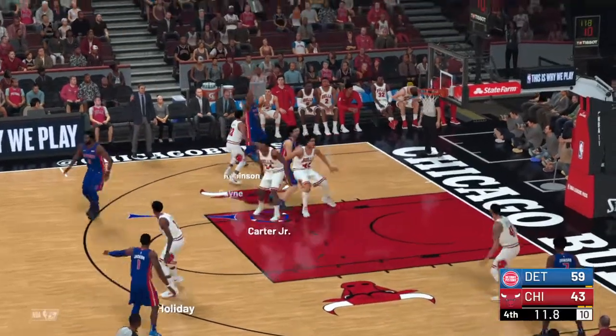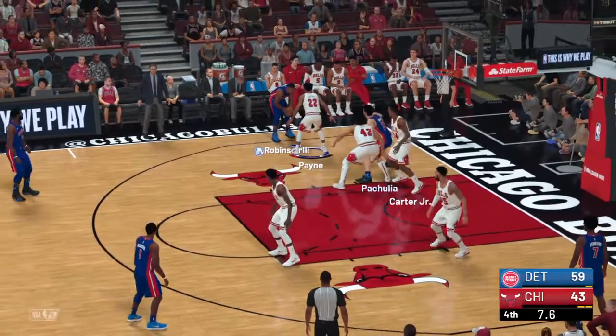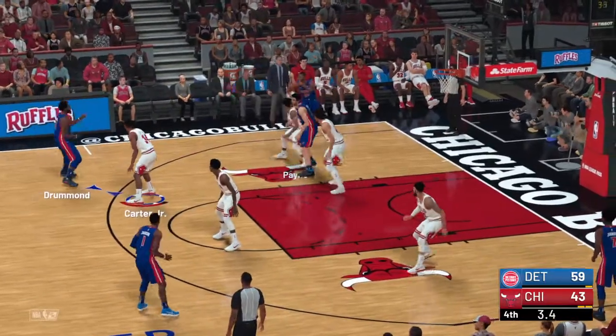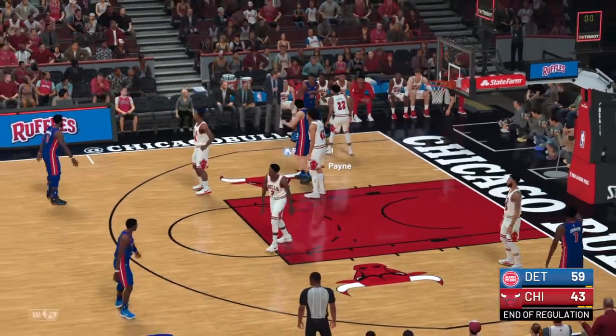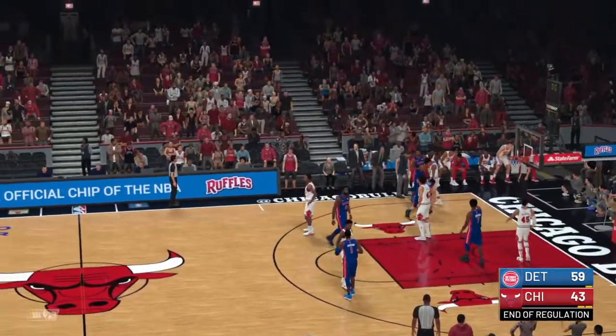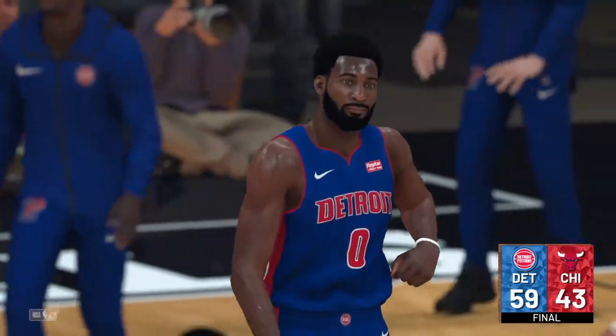Robinson left side. Lots of room. They get it back. Julia the pass to Robinson. And so it's the Pistons taking care of business here. A resounding victory for them. And Greg in enemy territory, no less. And that's exactly right. But with the win.